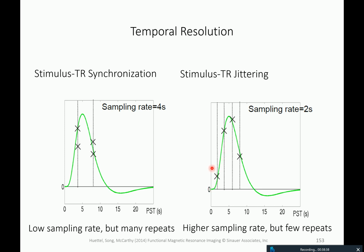If you jitter, then effectively your sampling rate is increased, because you sometimes turn on the stimulus in between excitations and sometimes directly with the excitation, so you increase your effective sampling rate. On the other hand, if you use exactly the same number of trials and the same imaging time, then for each of these data points you have fewer repeats, in this case half of the repeats. Instead of measuring twice at the same time after stimulus onset, you measure once a little bit after stimulus onset and once a little bit more after stimulus onset. So again, it's a trade-off.